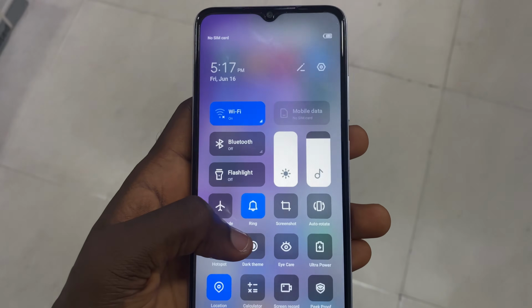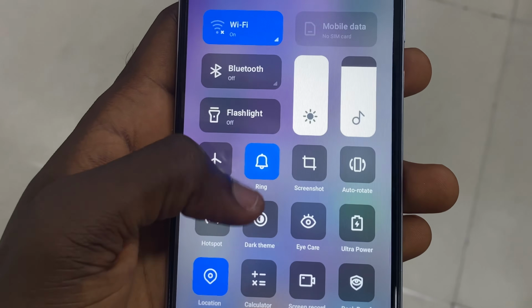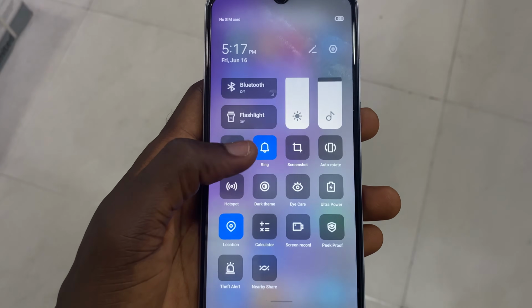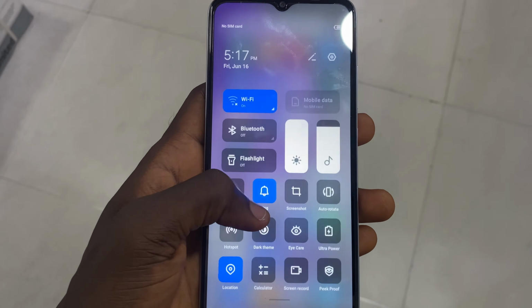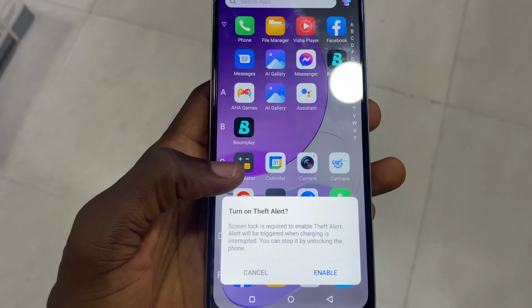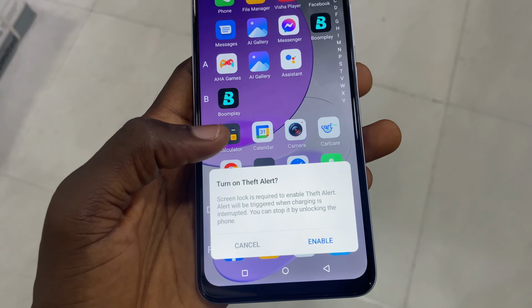Secondly, in the settings, you get to see many features like the theft alert, peek proof, smart panel, and memory fusion. They all remind me of the Tecno skin software and Infinix skin software. Overall, the skin software is spot on, but how good is the camera?